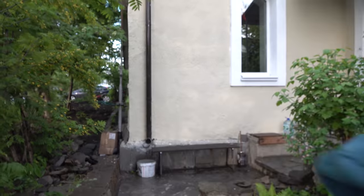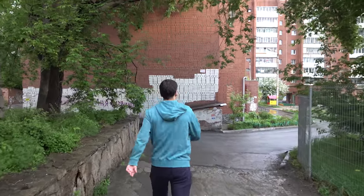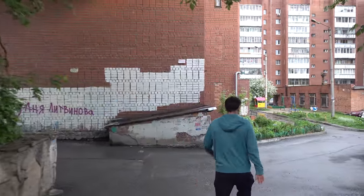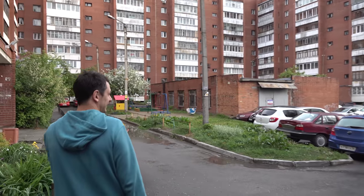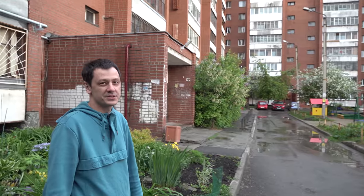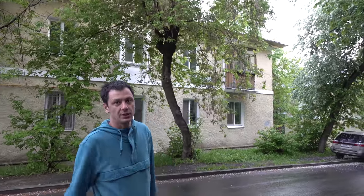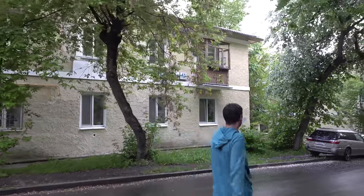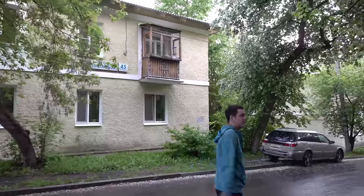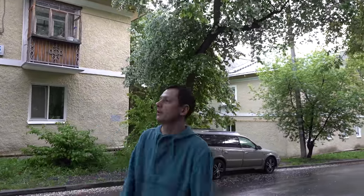Now, you want to see the cool part? Let me take you from the German part to the regular high-rise apartment building part, right? In a matter of seconds. Here we are, back in Russia again. That's a typical apartment building, you know. So most houses in this community are two-story houses, and yeah, just like this. And funny thing is, they all have the same house number, 45, just like 45, building one, building two, building etc.